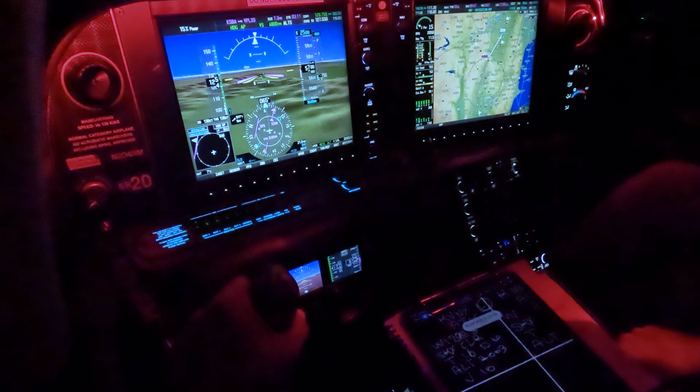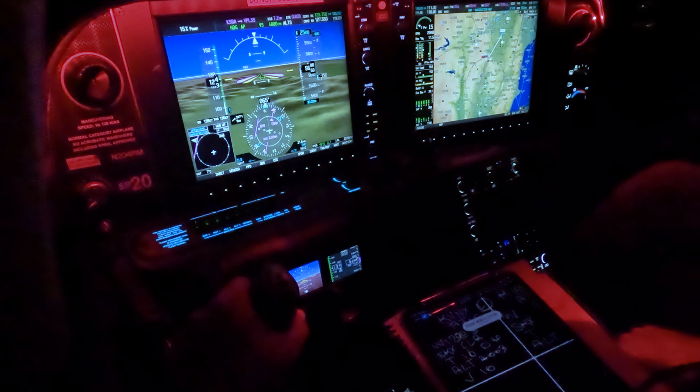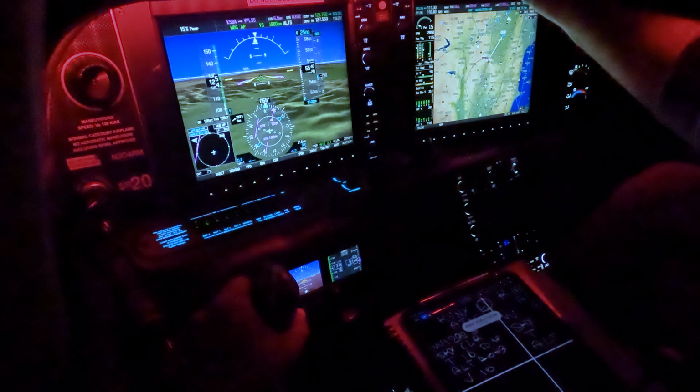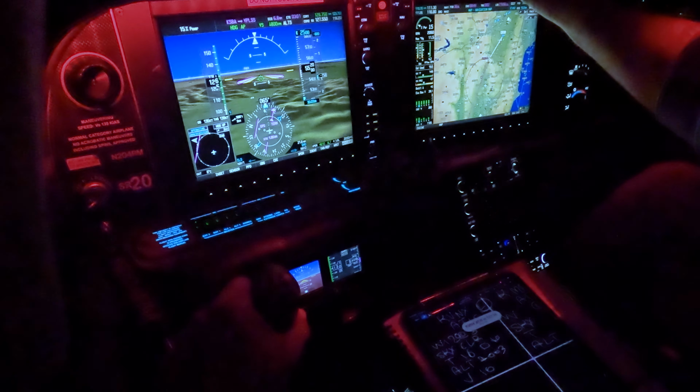The field elevation at Van Nuys is 800. Probably going to get landing clearance for runway 16 right. And this is over there, the San Fernando Valley. And they're going to maintain 6,000.